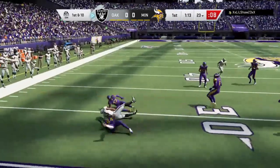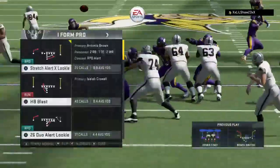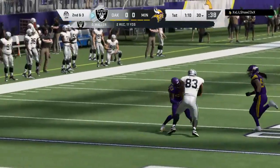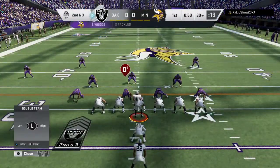On 1st and 10, here's Carr. That's complete to his tight end, Waller. And this will go as a gain of 7 as he gets it to the 30-yard line. Keep breaking them balls up. A 7-yard pickup. We've seen quite a bit of the short passing game here early on first quarter, haven't we?